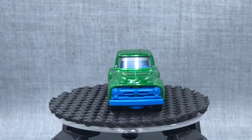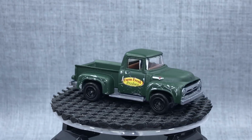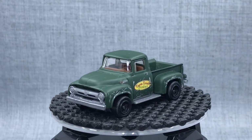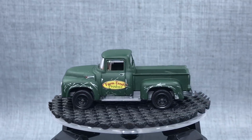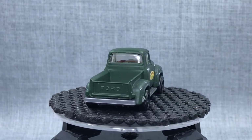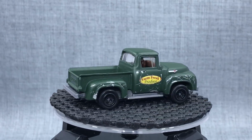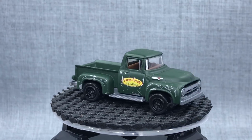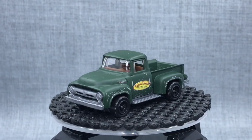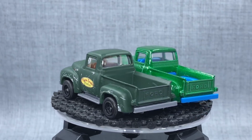Well, we'll start with the old one. I pulled this one from my collection. This is the old 56 Ford pickup. A couple of things that you might notice. I'll put them together. You can see that the wheels stand really wide. These models were fatter back in the day. I guess wider is the better word, but I like, as some of us say, fatter. Not as realistic looking as the others. Should we put them together? Let's do it. All right, here they are together.